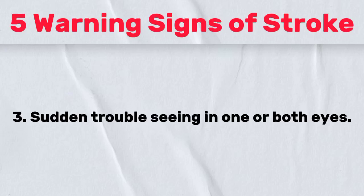These visual disturbances often occur suddenly and may be accompanied by other stroke symptoms such as numbness, weakness, or difficulty speaking. It's important to note that vision changes due to a stroke are typically unilateral, affecting one eye more than the other, but they can also affect both eyes.